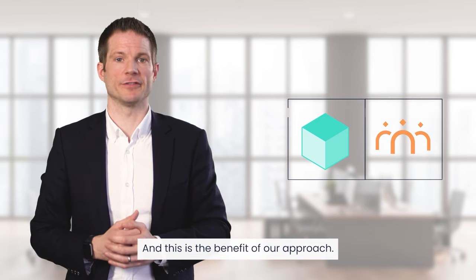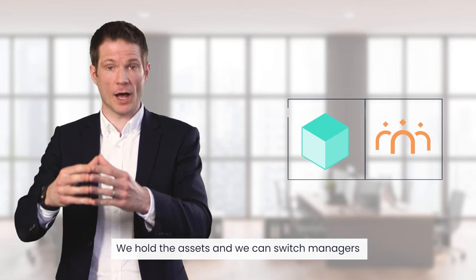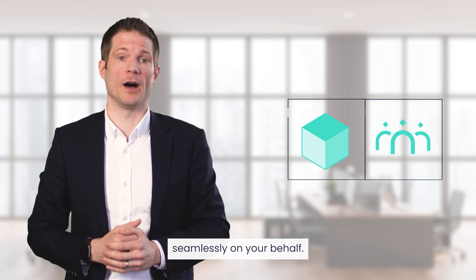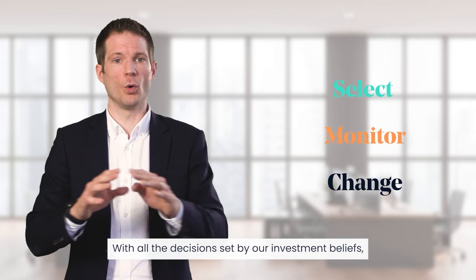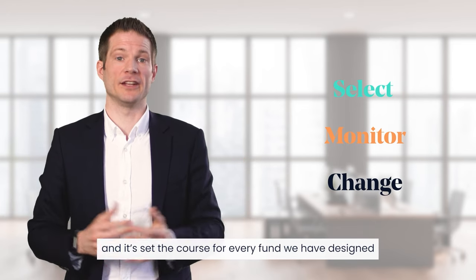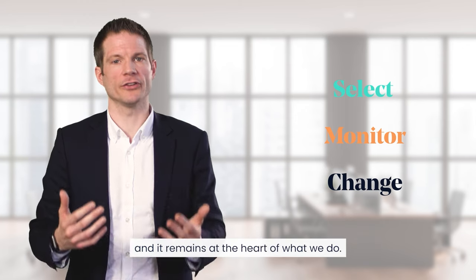And this is the benefit of our approach. You're investing in a St James's Place fund. We hold the assets, and we can switch managers seamlessly on your behalf. We call this process Select, Monitor, and Change, with all the decisions set by our investment beliefs. And it's set the course for every fund we have designed, and it remains at the heart of what we do.